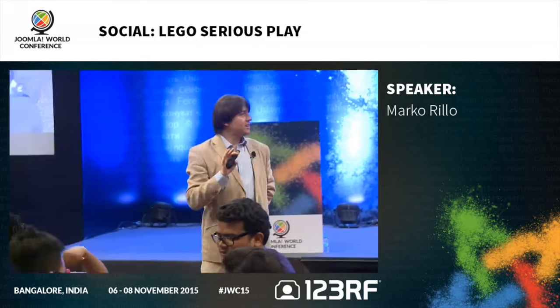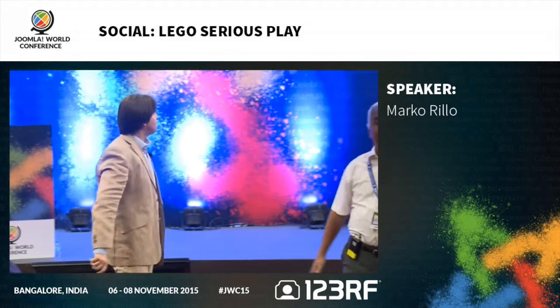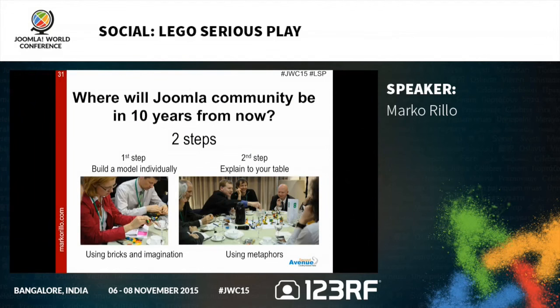So the exercise is now the following. Bear with us for some time. There are two steps in this exercise. First step is individual building. First of all, we don't start building immediately as a group, but we first do it individually. So use the bricks, use your imagination, and start thinking out with your hands what the future of the Joomla community is going to look like. And the second task is going to be explaining it to your table so that everybody understands.